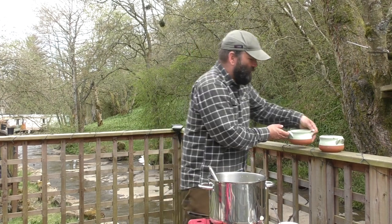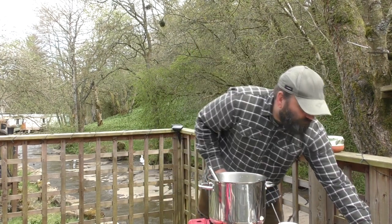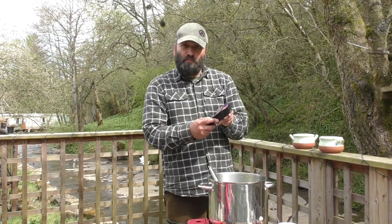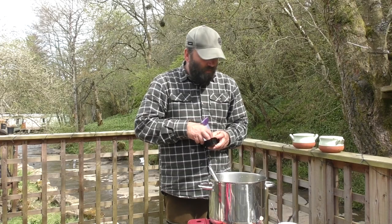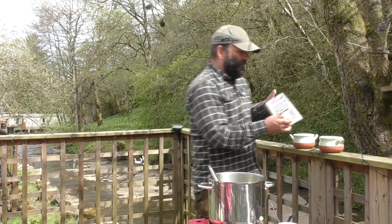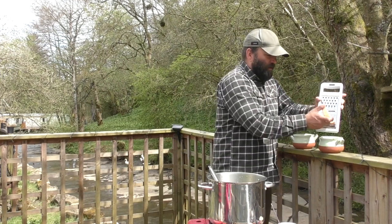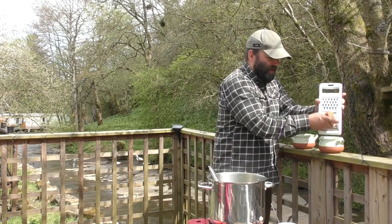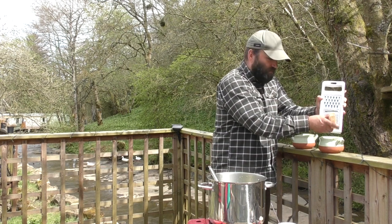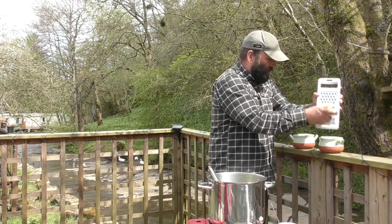What I like to do now is season it with a hard cheese. Got this Parmigiano, so we'll just grate a little bit of that into the soup. It's a bit better than salt, but it's high in fat, so probably not. A little bit of cheese on there.